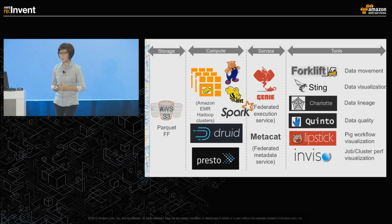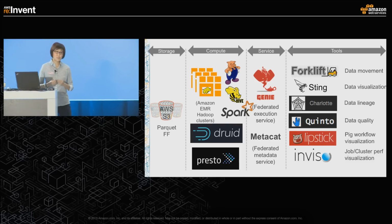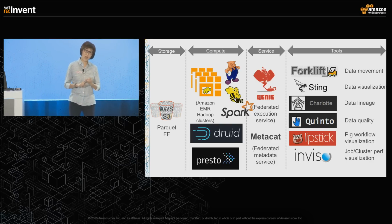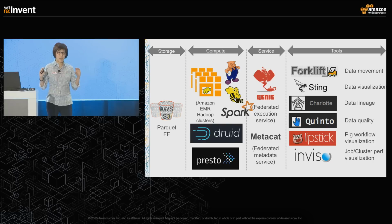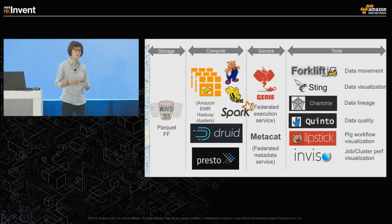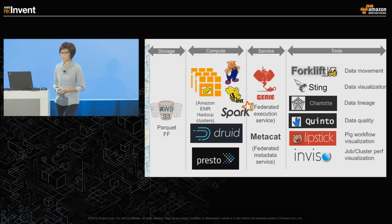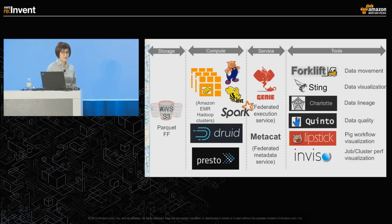Metacat is a federated metadata service that proxies metadata requests back to the original data sources that we have, like Hive, Teradata, Redshift, and RDS. It provides an integrated API layer for all the tools to access metadata, and it also provides an opportunity for us to add additional metadata context, like data category, TTL, retention, and data ownership, that is meaningful for us to track in the big data platform team. And we will open source Metacat in the near future on Netflix OSS as well.